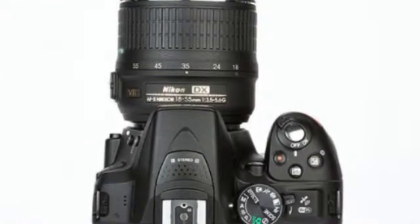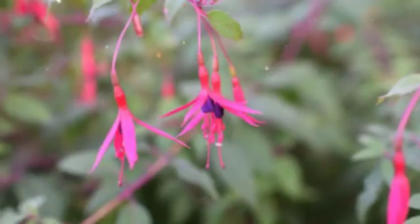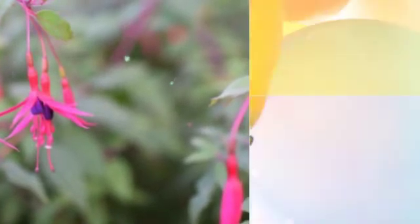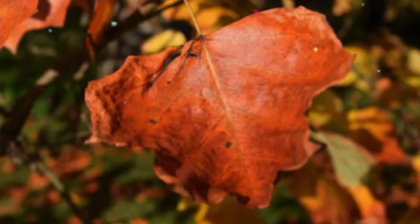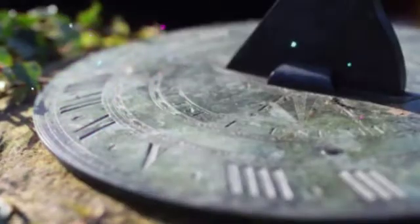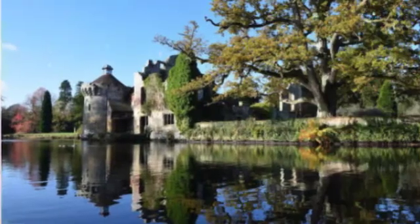The D5300 sensor is another area that sees improvements, as although it features the same 24.2 MP resolution, as well as retaining the APS-C dimensions, the sensor itself sees the removal of its anti-alias filter. As a result, the D5300 should deliver even better levels of sharpness and clarity in comparison to its predecessor.